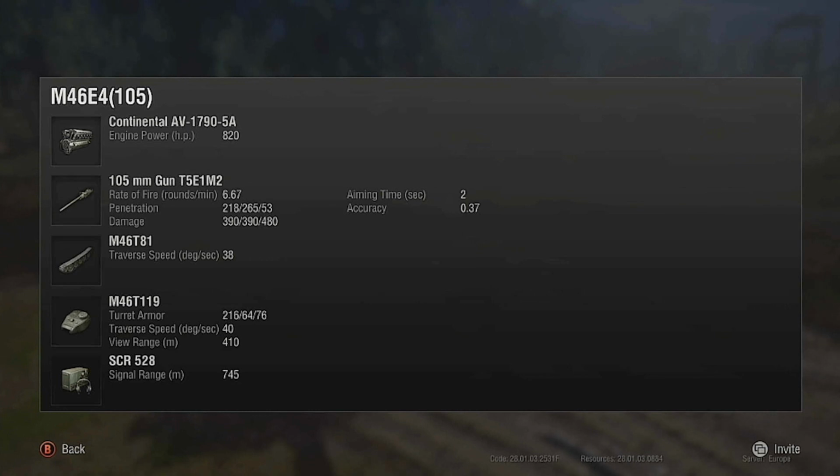390 alpha obviously is great. Traverse speed, it turns fine. It's pretty good at turning. 216 turret armor. Now this used to be worse on the M46 Patton, but 216 turret armor is okay. It's not a turret you want to rely on.